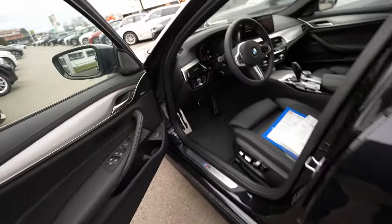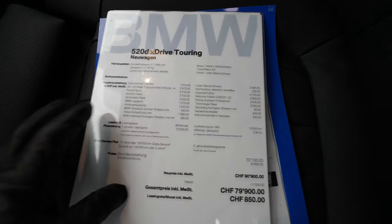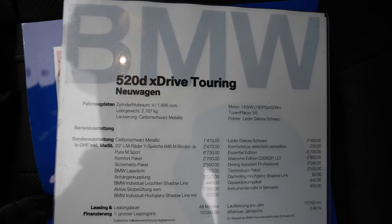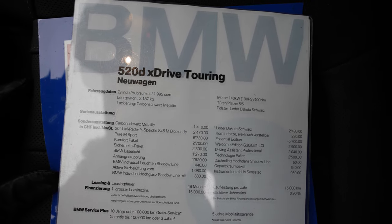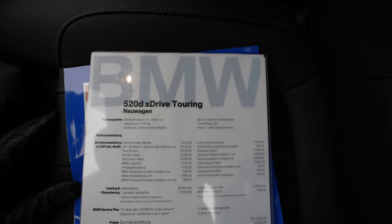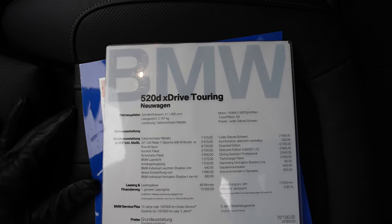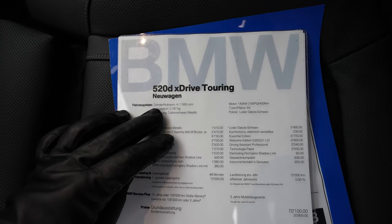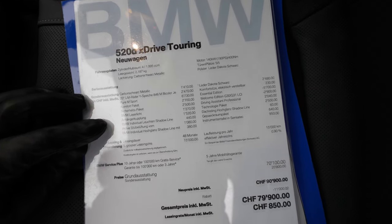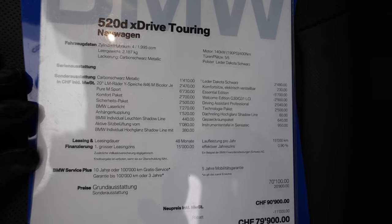Until then, guys, let's go inside the car and let me show you the technical details before I start the review and we start the exterior. I want to give you the technical details so you can get an idea which model we have right here. So this, as I said before, it comes with a 2-liter, 119 horsepower, 400 newton meters. Also, it's a diesel engine. It has 2187 kilograms. Also, here you can read all the options that come with the car, so you can see it right there. You can pause the video and read it.